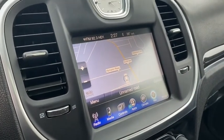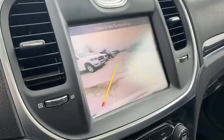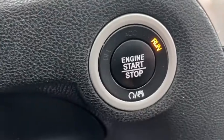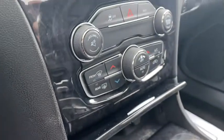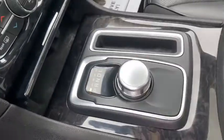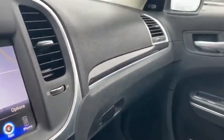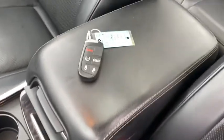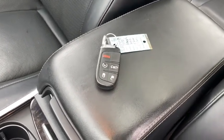Power passenger seat, traction control, leather-wrapped steering wheel, dual airbags, power steering, four-wheel disc brakes, aluminum wheels, universal garage door opener, power windows, fog lights, trip computer, heated steering wheel, rear window defroster, heated front seat, compass, security system, electronic stability control, remote keyless entry, power moonroof.